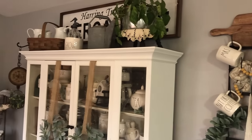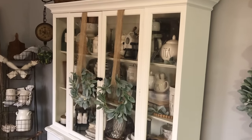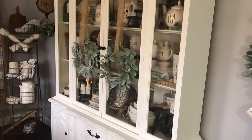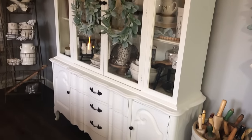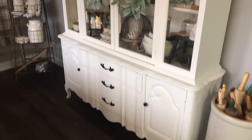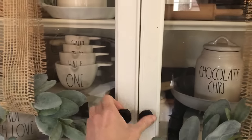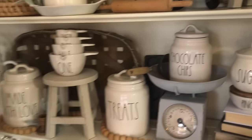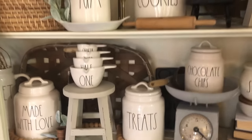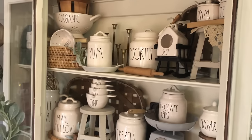And then moving on over is this gorgeous hutch. Another Facebook Marketplace find. You're gonna get sick of hearing me say that. And then in here, I just have my collection of Ray Dunn. Oh, let me open the correct door first. So I just have it all displayed with a bunch of random stuff.